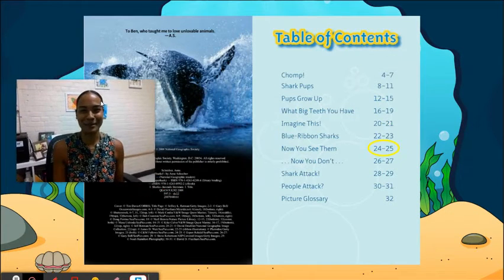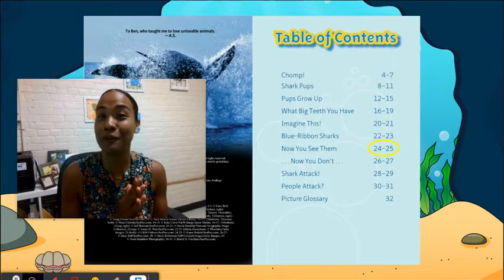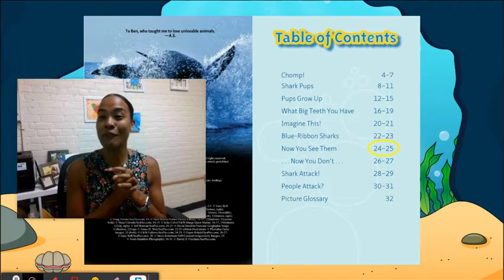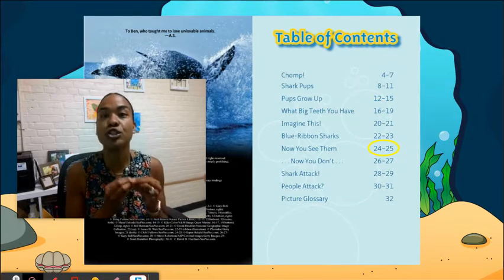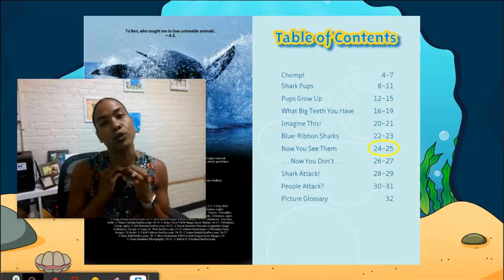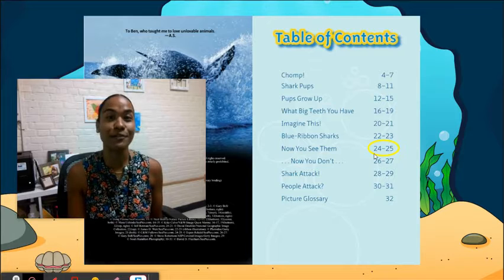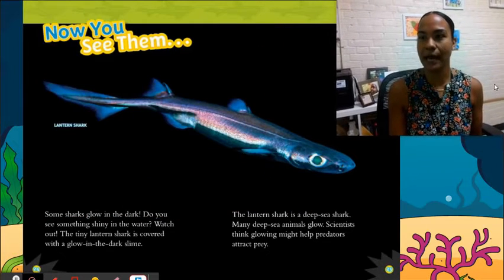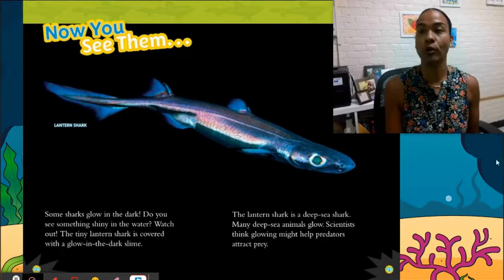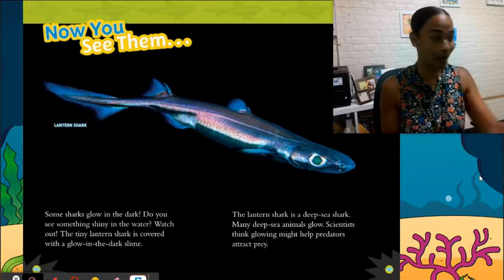There goes my table of contents. You know, I love this. My table of contents. It's the backbone of nonfiction books. Now we're going to go into the table of contents because I want to know where to go so that I can try my strategy of two ways. I'm going to go down to "Now You See Them," and that's on page 24. There it is. I want you to follow along with me. You can try this after I'm done with the mentor text of sharks.